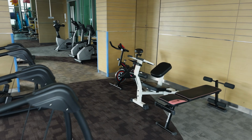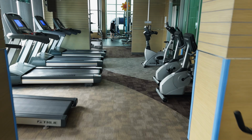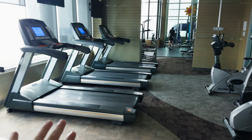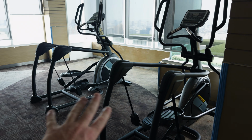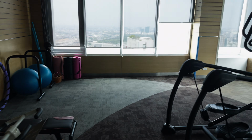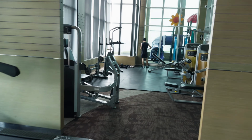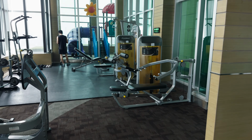Now, it's not as good as a gym that you go and pay for, but you have to remember it's free, essentially. Well, you pay for it, but it's part of the rental agreement. You've got running machines, you've got exercise bikes. I don't even know what these are called, to be honest. Spaces to do yoga, weights. Now, there's someone in there, so I won't show you too much in there, but you have all different sets of weights and weight machines in there as well.